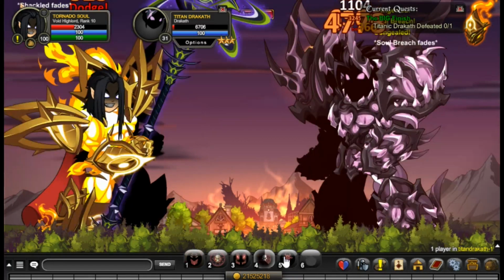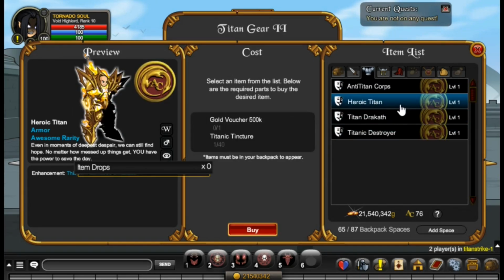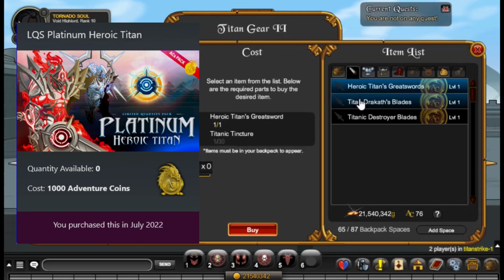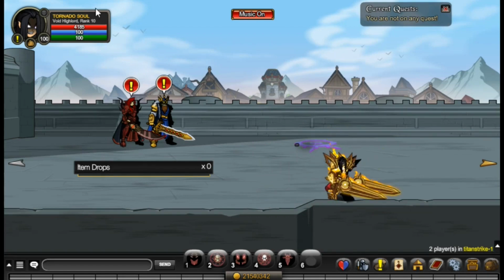Or maybe it has an in-game variant that beats the whole point of an LQS because it's never really that rare. For example, the most recent LQS, the Heroic Platinum set, and you can just get the golden variant from this merch shop. It's super easy, and yeah, it just beats the whole point of an LQS.